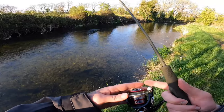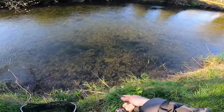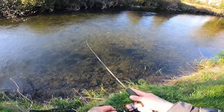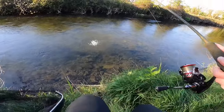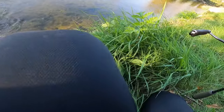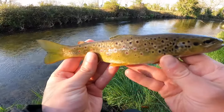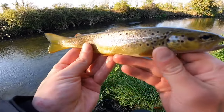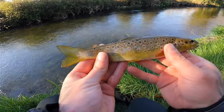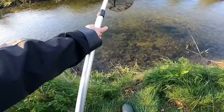Oh, I had a follow there. Yeah, fish on. Into the net. I'll get him unhooked and show you really quickly, lads. Now guys, look at that. Stunning little fish. Again on the Mepps. So I'm just gonna lower him into the net and put him back into the river.